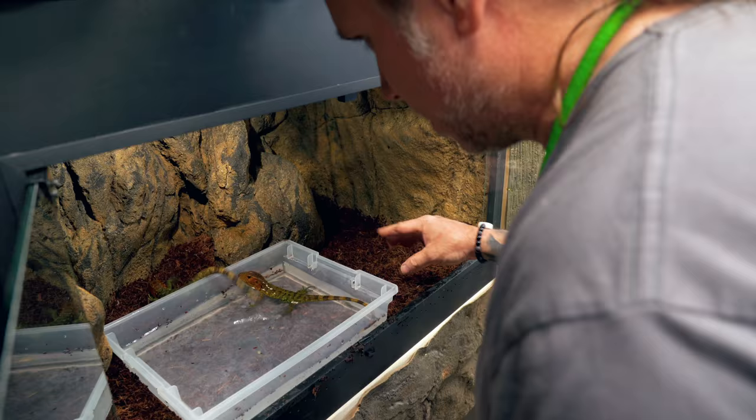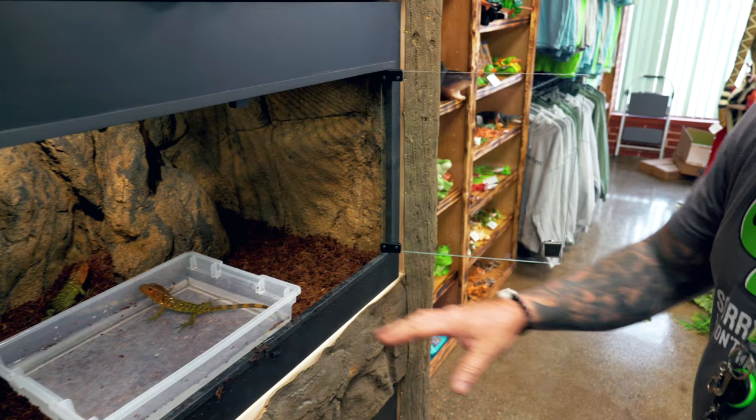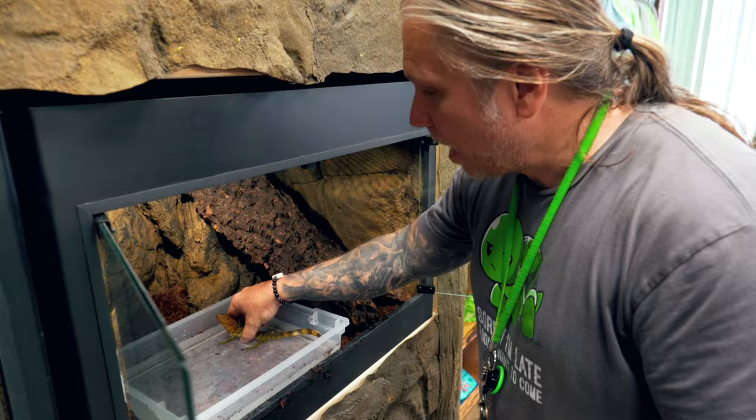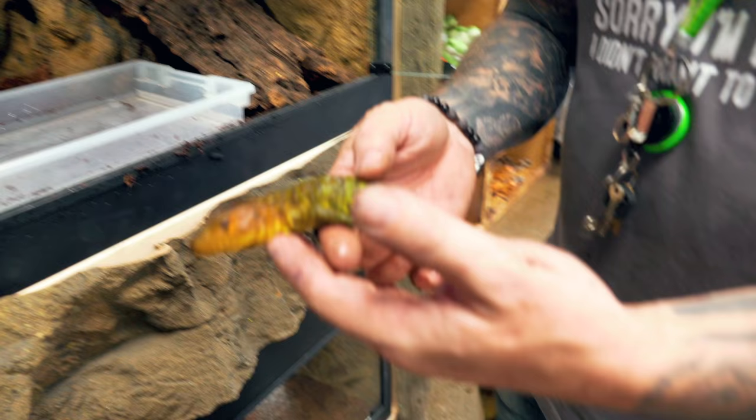Yeah, not exactly the most beautiful setup right here. So we'll fix something else up, put this kind of log here for them to crawl on. They can get under here, stuff like that. Look at how cool these things are. I mean, they are ridiculous. Some of the coolest lizards ever in the world, but again, very aquatic lizards.